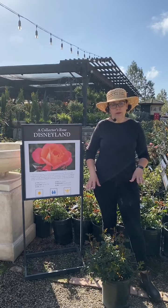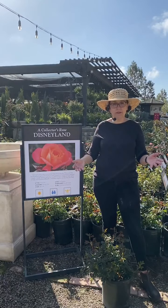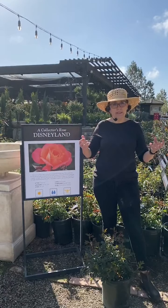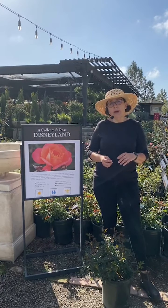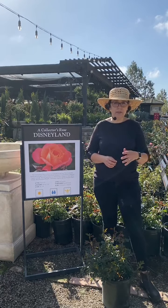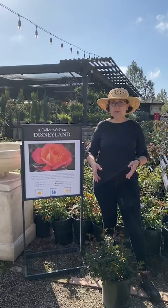Basically, you want to deep water and slow water. So I use the hose. I don't use sprinklers around my roses because I don't want all that mist kicking up and getting on the leaves. And I water mine about once a week. I live really coastally, so I cut that back, of course, in the wintertime, and I'm paying attention to the rain and stuff as well. But I just deep soak my roses.